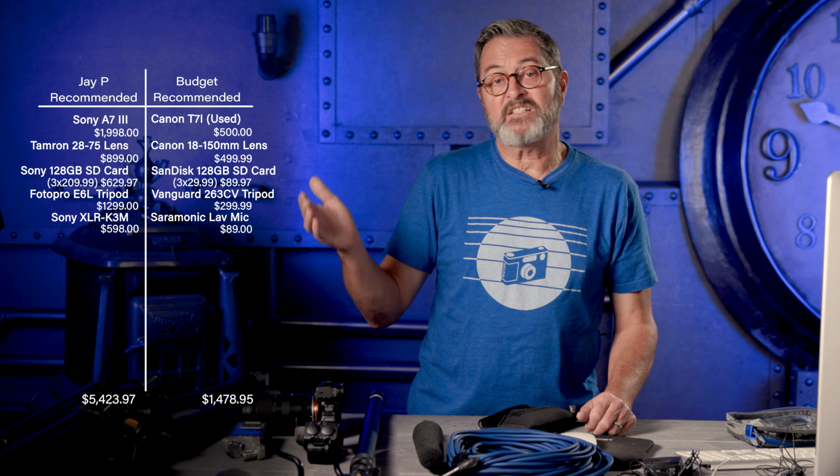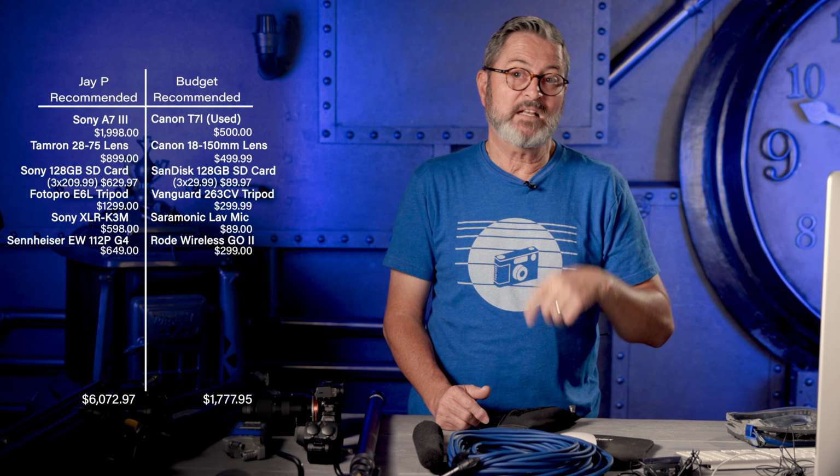So there's JP's list, the Sennheiser G4, or there's a little less expensive list, the Go 2. That's the Rode Go 2. That's a little less expensive. So, but great options, both.